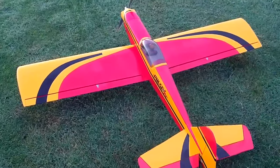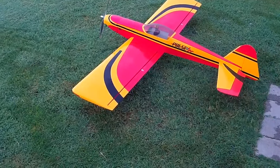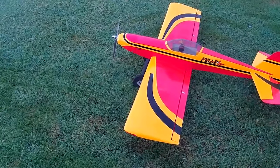Alright, back on the line. This is Maiden number 3 of the morning. I already did the FMS F18, FMS Yacht 130, and this is a Pulse XT60. I picked this one up used.